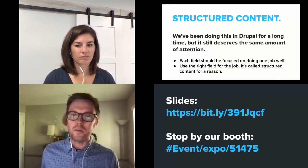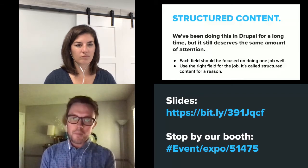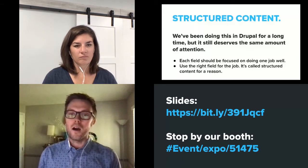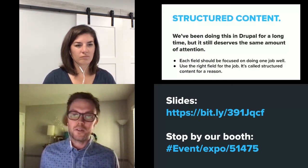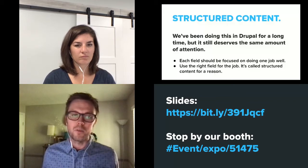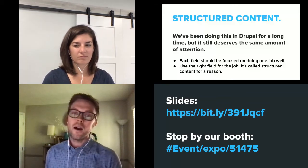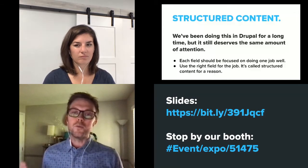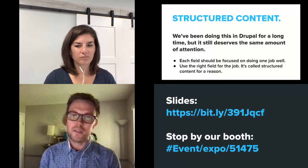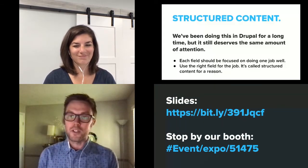But for now, we're going to focus on the planning phase and just two quick points that I want to call attention to. First, each field should be focused on doing one job and doing it well. So five simple-to-understand fields are always better than one really complicated field, which probably sounds familiar from the component stuff I mentioned earlier. Even when your fields are simple, you want to give them clear, purpose-focused names and provide useful help text.